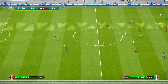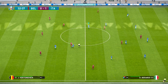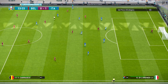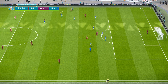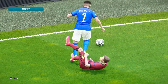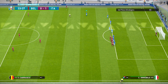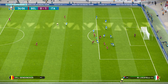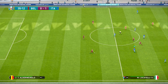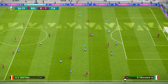Berardi, a scorer already in the game. Well, that's where he wants it. Vertonghen. Torgan Hazard. Finds him. Oh, he's going to be pulled back for that one. Alderweireld. Alderweireld drives it forward. Mertens.